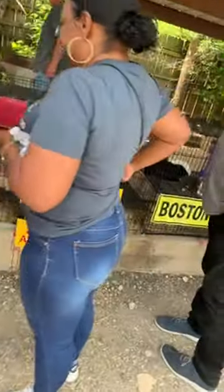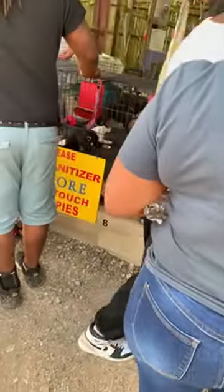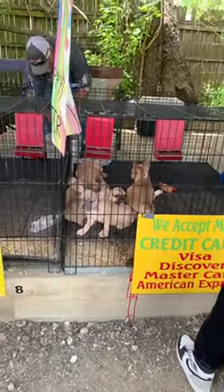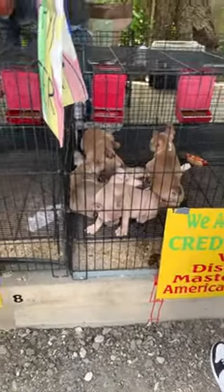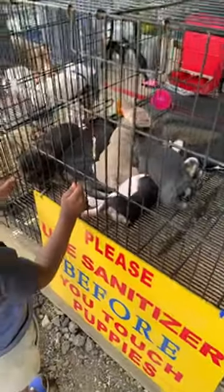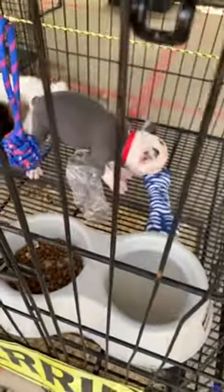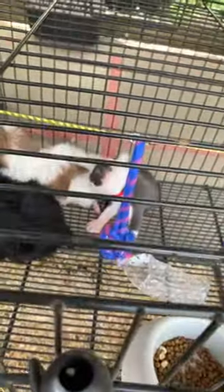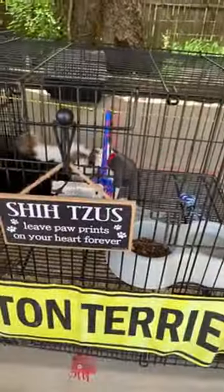So here we got the pens, Boston Terrier. These guys got really big signs. Please sanitize before you touch puppies. We accept major credit cards, Visa, Discover, MasterCard. Okay, I'll ask about the Frenchies here in a second. They're just sleeping, they're tired. Oh my gosh, look at that guy. Who is that? Look at that dog. Boston Terrier, is that what that looks like? It's a puppy? Oh my gosh, look at that one. I gotta admit, that's a cute puppy. Shih Tzus, Boston Terrier with those Shih Tzus.